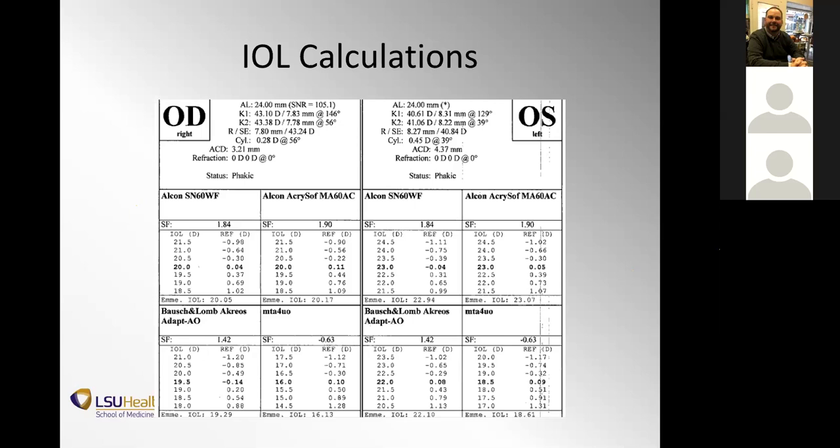But if you're not sure, if it was a complicated surgery or there's PVR, and they're going to take the oil out, it's going to redetach, they're going to have to put it back in, then it may be better to go with one of these convex plano lenses.